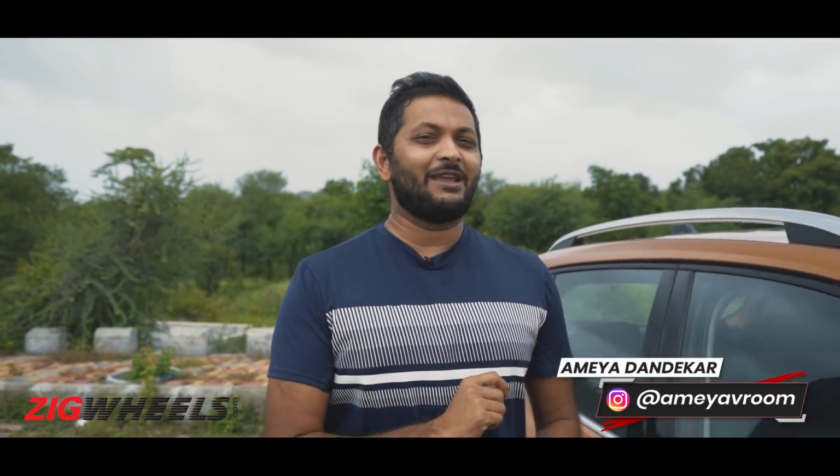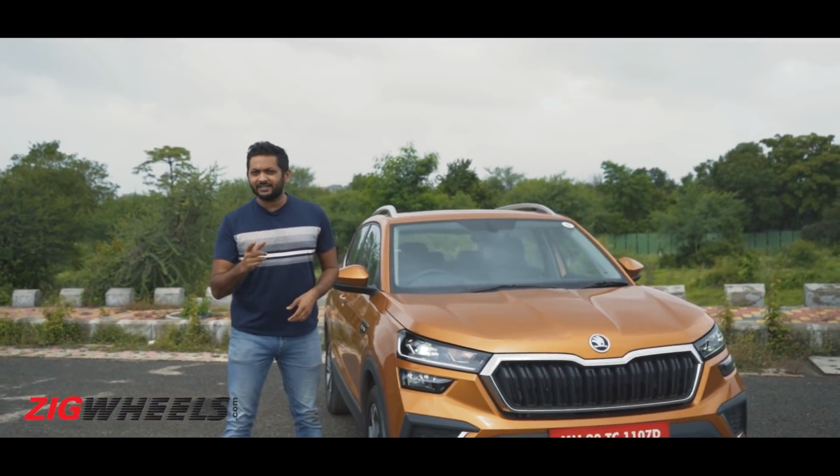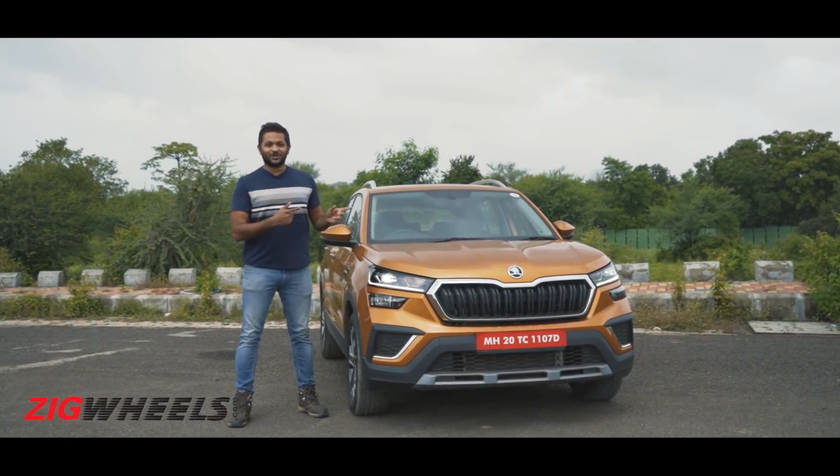At least 4 different body styles addressed with 7 nameplates spread over 20 years of Skoda in India. And now it's time for their first made in India, named in India and made for India product, the Skoda Kushaq.